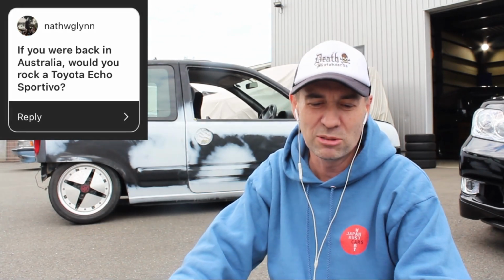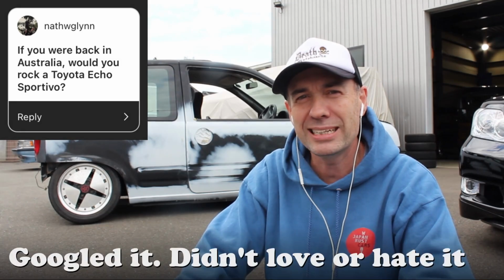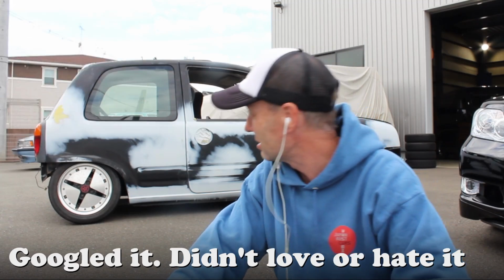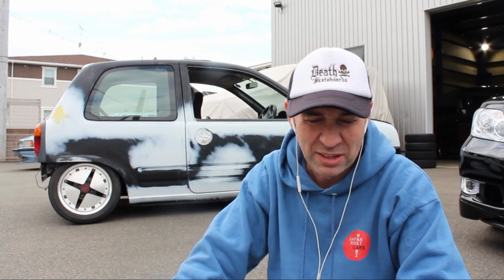Nath W. Glenn: if you were back in Australia, would you rock a Toyota Eco Sportivo? Matey, thank you for your question. 20 years in Japan, I don't even know what you just said, but I appreciate the question, mate. Sorry, I like steel bumper cars. And you can't see a steel bumper on that, but maybe there will be.